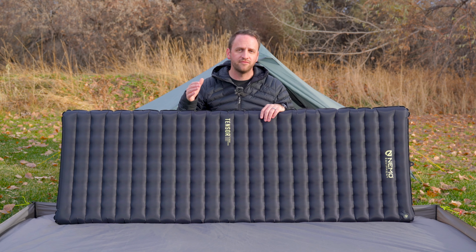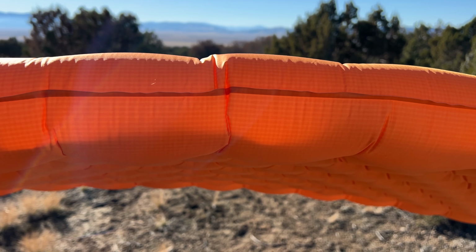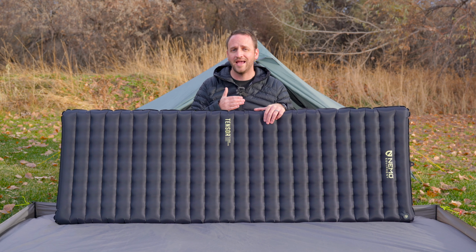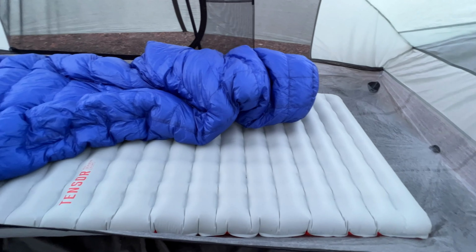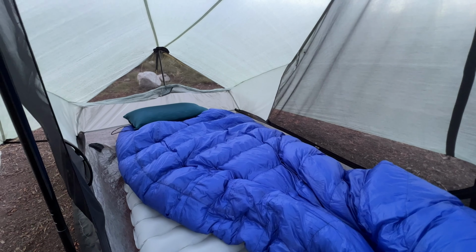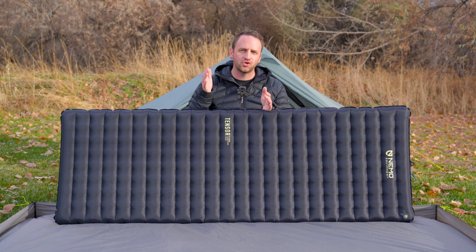I really love the comfort from the Zoom UL, but the Zoom UL from Big Agnes has one big flaw, and that is that pad does not sleep as warm as the R value claims. It's a 4.4 R value, and that is absolutely bonkers. What I have loved about using the all season from the Tensor is that I'm getting consistently warm sleep on that pad. It's still comfortable enough that the warmth and the comfort together makes it an incredible pad.